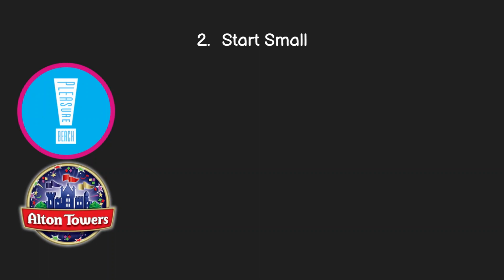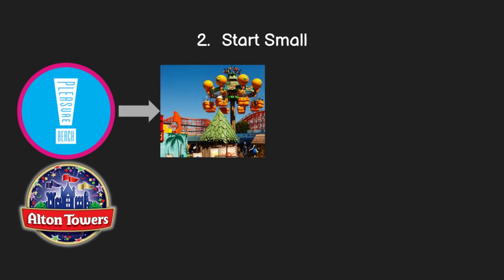So for one of the options, which is step 2, you should start small on things. So for this I'm going to use two examples, which of course will be Blackpool Pleasure Beach and Alton Towers. So of course you don't actually have to start off with roller coasters because you can just be afraid of rides in general.